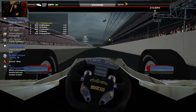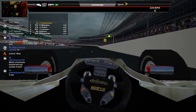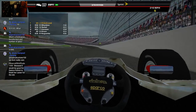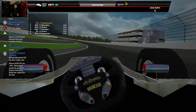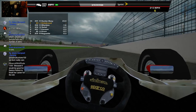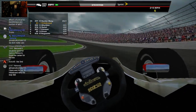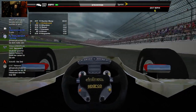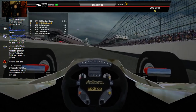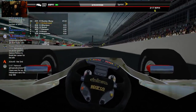Ooh, that was close. Almost hit the turn 4 wall prematurely. So good. Got 15 laps to go. 14.